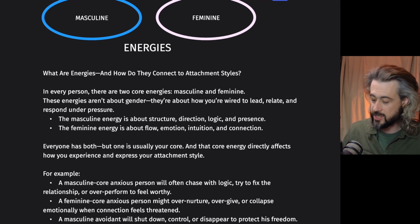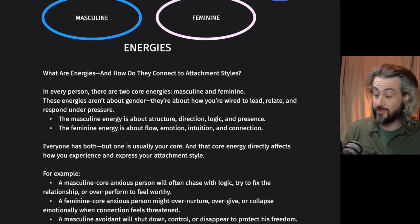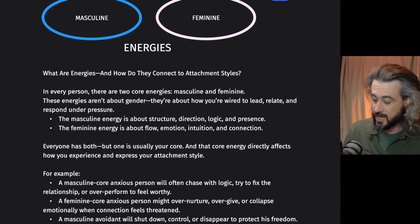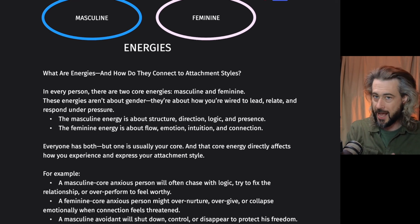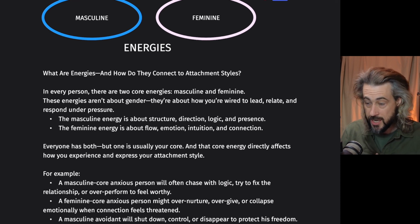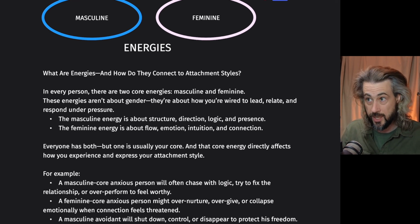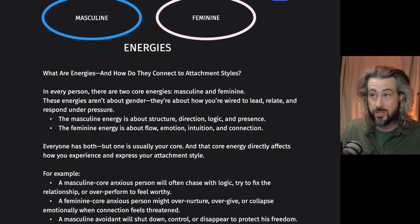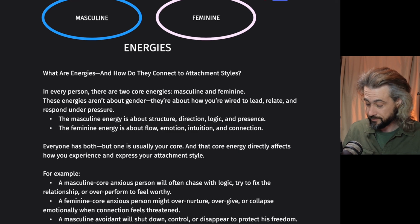The masculine energy is all about structure, direction, logic, and presence. The feminine energy is about flow, emotion, intuition, and connection. See, everybody has both, but one is usually at your core. Most men usually have a core that is masculine, and most women usually at their core is feminine. Now, that doesn't mean they don't put on the mask of the masculine and try to control everything, which is what a lot of women do. And then men tend to put on the mask of the feminine and try to shut down and try to avoid conflict, because that's what a lot of men tend to do, right?